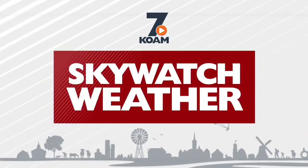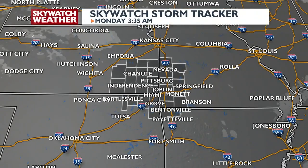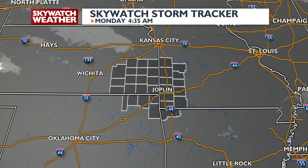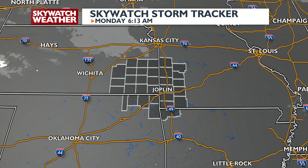Here's Chris with another look at your forecast. Yeah, we don't have anything on the Skywatch storm tracker, save a few clouds off to our north. We're looking at sunny skies today, but still chilly. We'll have another look at your forecast when we come back.